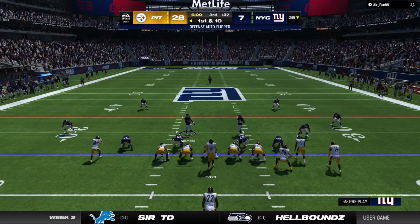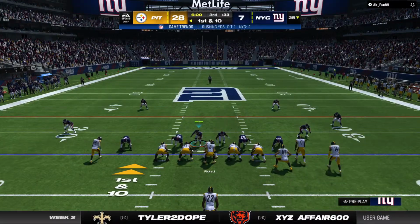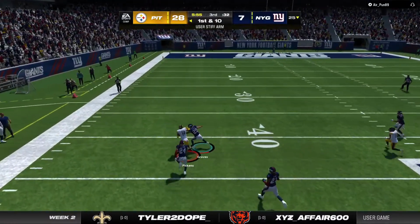The Steeler offense here about ready for their next drive. Well, this offense, this team, they are rolling right now, Charles. They've scored on 3 straight possessions. You look at the scoreboard, and they pretty much right now got this thing on cruise control.